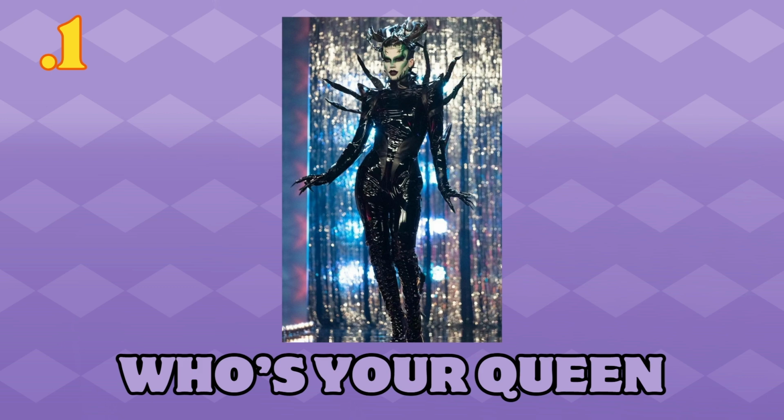The latex is really brilliant. I love the way that it looks drippy and wet without having to directly spit on herself to do that. The spikes on the back that come up, it evokes Alien Queen. You can see the crest of the head here represented in the entire body. That's really smart. This should have been the winning look of the week, and it is a crime to me that Chelsea Boy did not win this challenge. This should have been her very first one in the competition, and I think Chelsea Boy looks stunning.